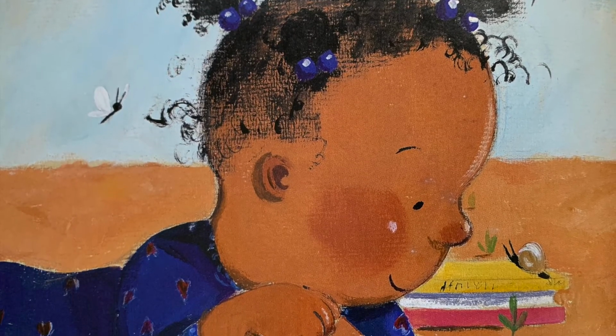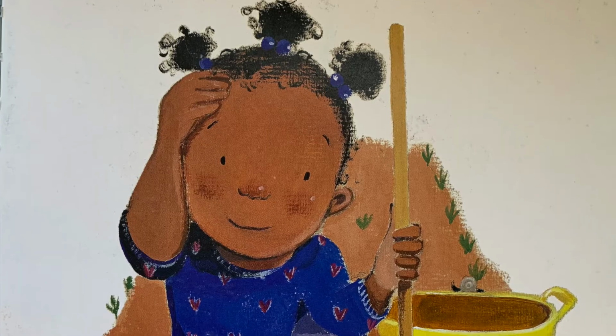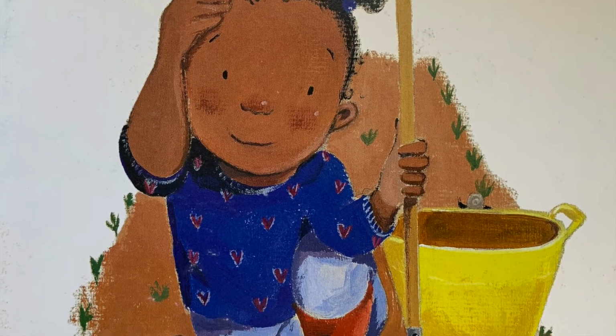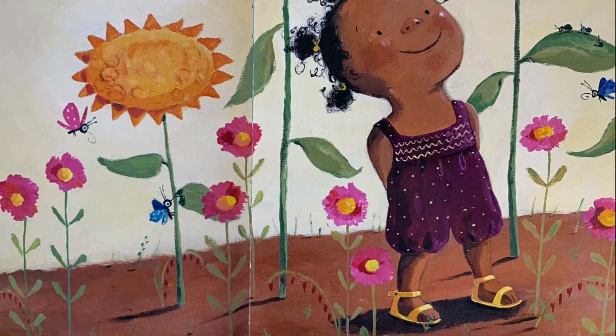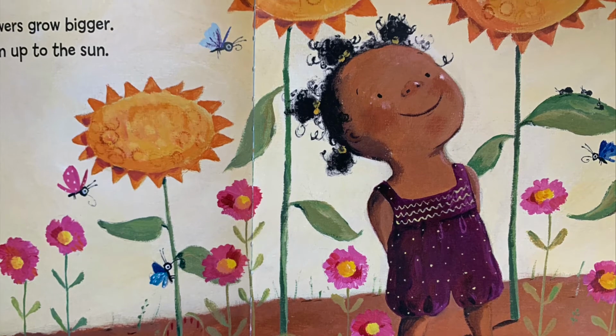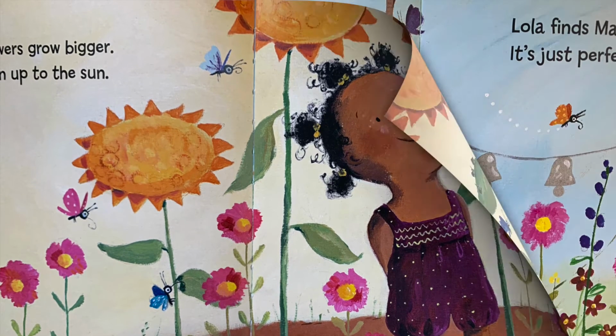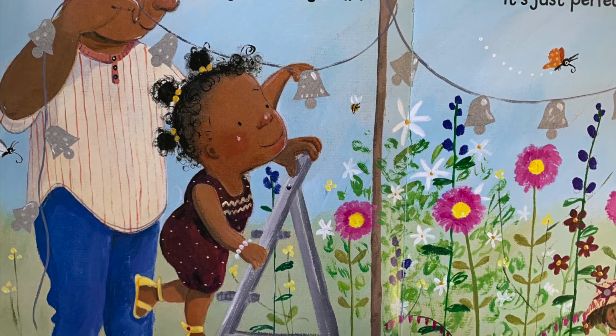One day Lola sees tiny green shoots. She pulls up weeds so the shoots can grow. Lola's flowers grow bigger. They open up to the sun. Daddy helps Lola hang her shiny bells.